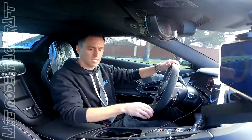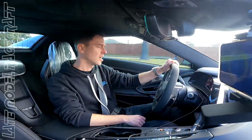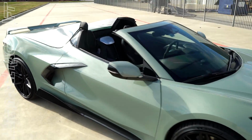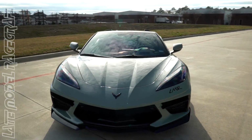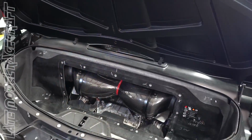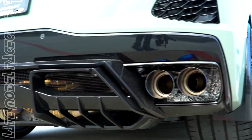Channel, guys. Driving in a brand new 2024 Cacti Green C8 Corvette. 795 miles on the odometer. We just completed the Eventuri cold air induction system and our titanium Cat-Back exhaust.